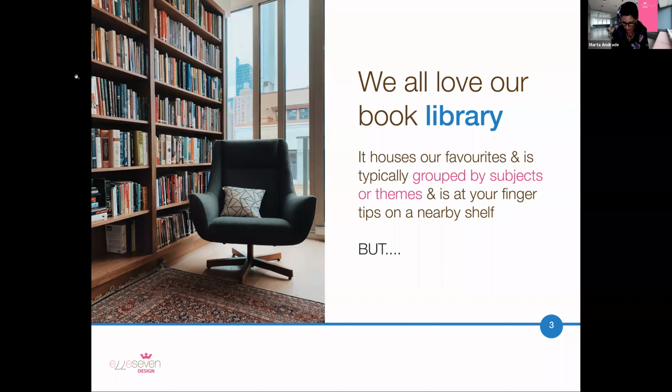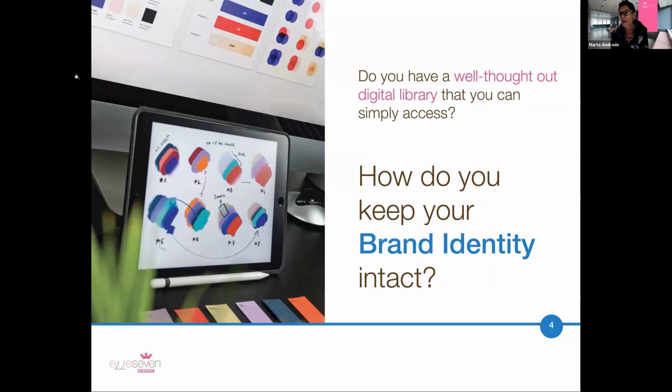But my question today for everyone is, do you have a well thought out digital library that you can simply access, and how does that pertain to your business, so that you keep your brand identity intact? And is it as organized as the home library or hobby library that you may have? I think we take for granted sometimes that we have our logo here, and maybe I use this brand font sometimes, but then sometimes I use this one, and okay, this is my color palette, but sometimes I'm a little off, because I'm rushing and I've got to get this out. So I want to address those kinds of things. Although this may be something you've heard before, I just want to make sure we walk through it so that it systematically all falls into the bucket of what's inside your brand.